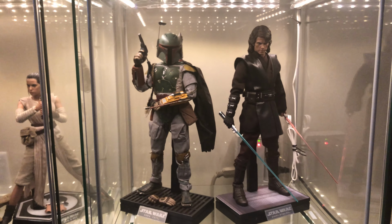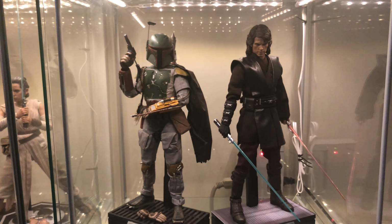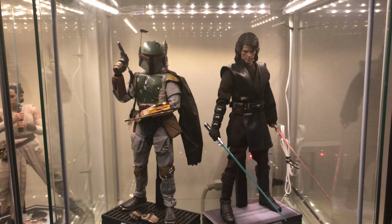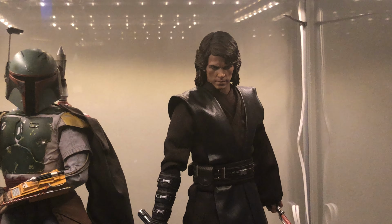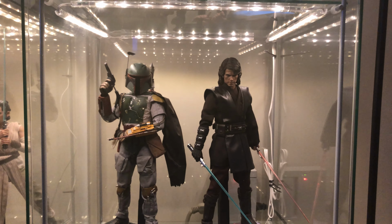Right here we got Boba Fett and Anakin Skywalker, excuse me. That is not the dark side one. Not gonna get that one, not yet anyway, but still a cool figure.